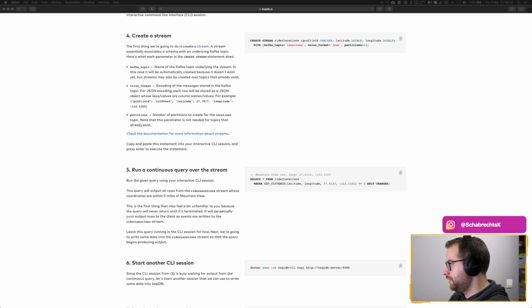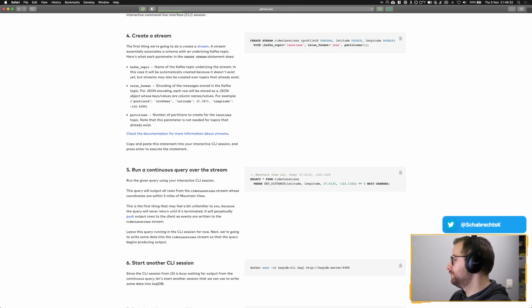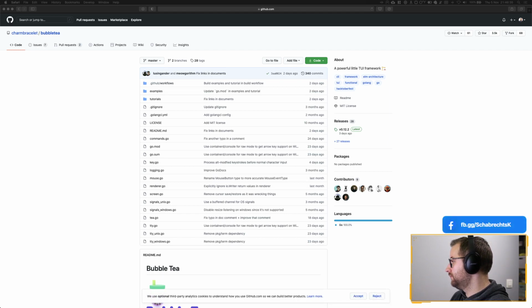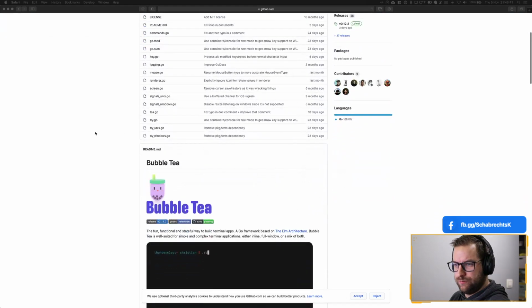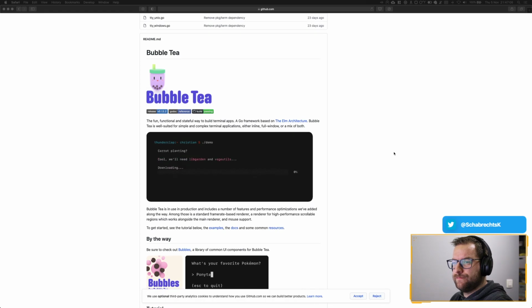Next up, I have no idea what this was. BubbleTea. What is BubbleTea? Fun, functional, stateful way to build terminal apps. Right, terminal. A Go framework based on the Elm architecture. BubbleTea is well suited for simple and complex terminal applications, either inline, full window, or a mix of both. That's actually pretty cool.